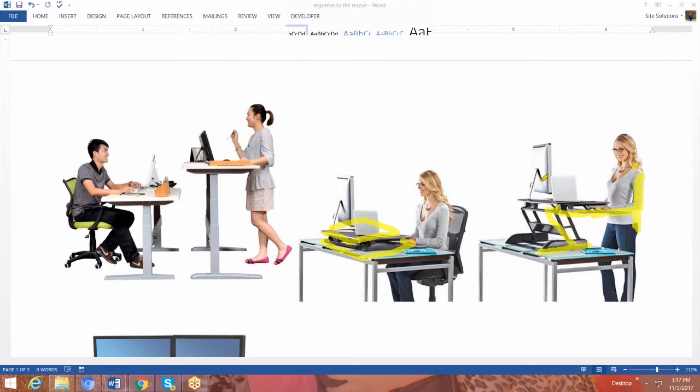The problem with these is that when you're sitting, since they sit on the top of the desk and go up, they're typically too high. And you can actually see this, that her elbow is actually below the level of the desk. And most desks are about 30 inches high. Most sitting elbows are about 27. So you've already got a 3-inch discrepancy.